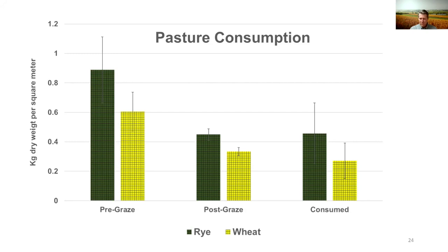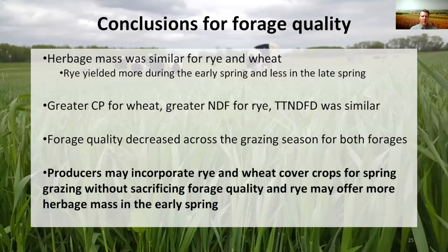But if we take the difference of the pre-graze and the post-graze, that was the amount that was actually consumed by the cows. So the cows are not actually feeding more on the wheat or consuming more of the wheat. It's either the same or even slightly more of the rye. So that was just a concern that I had, that potentially, even though rye produced more, the animals were eating more of the wheat. So let me go through this slide, and then I'll move on to the next.